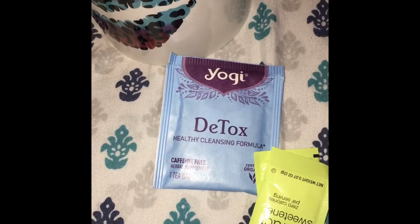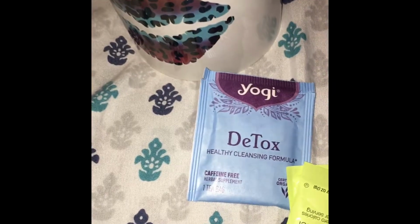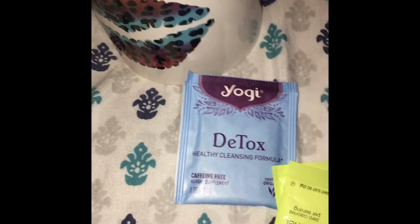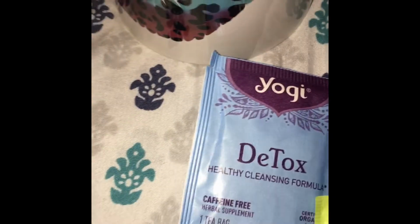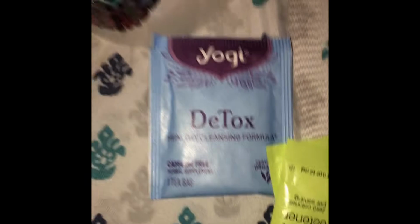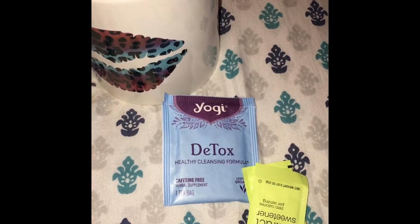I think this is decent. Doesn't have anything in it, so I should be good on that front. So I'm going to put some lemon juice in it just to give it a little oomph. And this is my snack tray. Still eating on that. But I will chat with you guys after my tea is done.